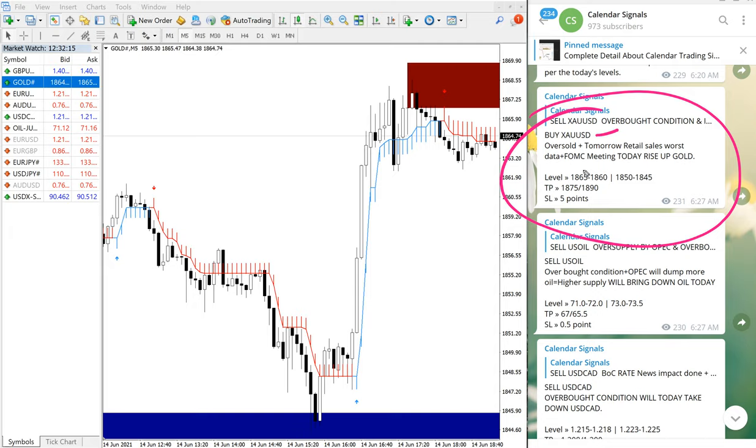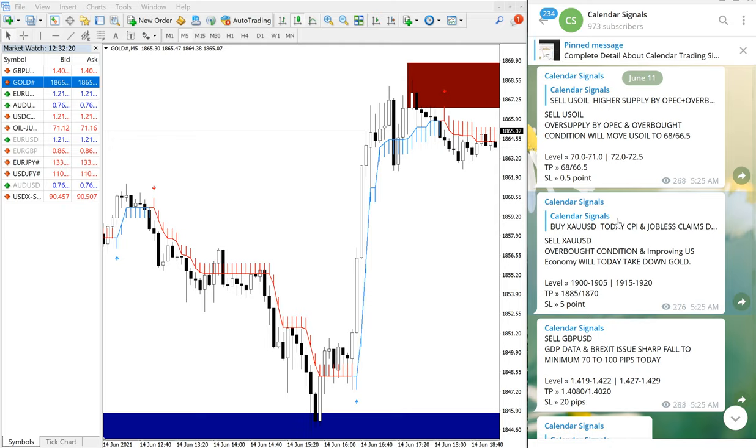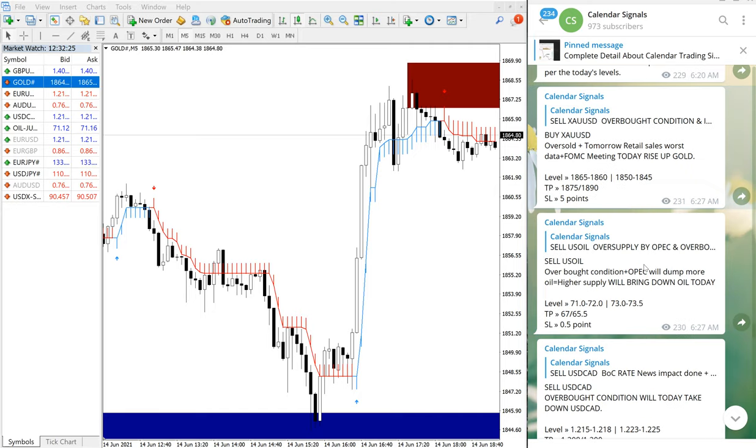The previous signal was sell, that you can see clearly here. The interlinked message is of the previous signal which we have given on June 11, that is sell XAU was given. So now buy XAUUSD, buy gold is given. We are giving the reason: oversold condition, and tomorrow retail sales worst data plus FOMC meeting today will raise up gold.